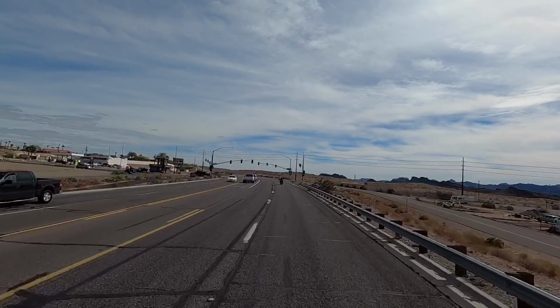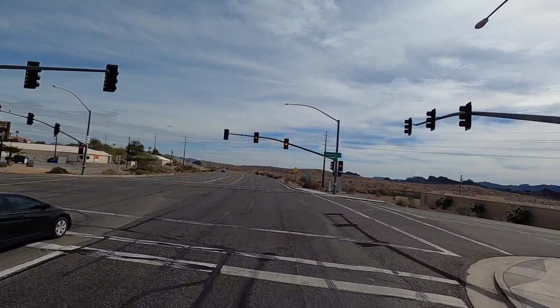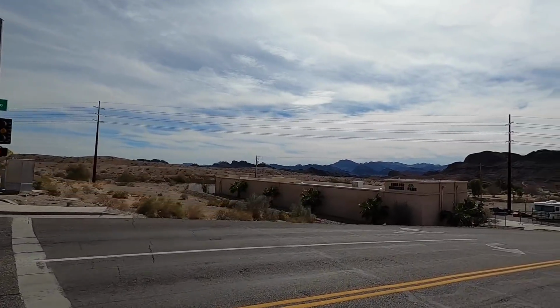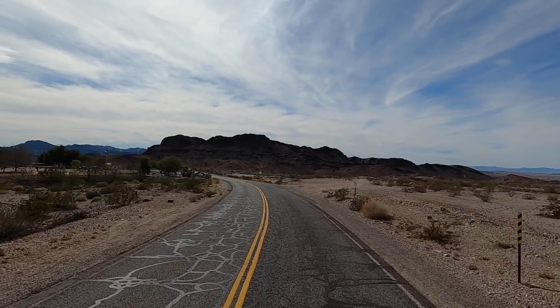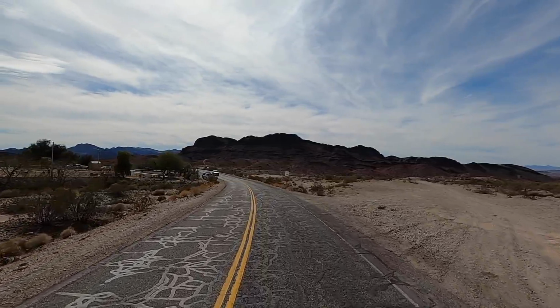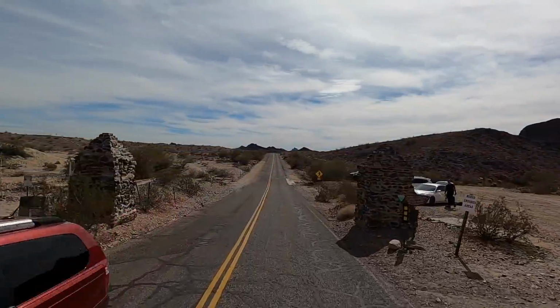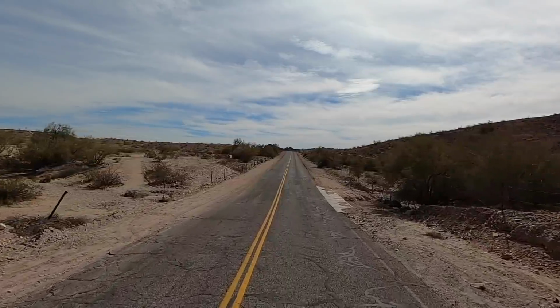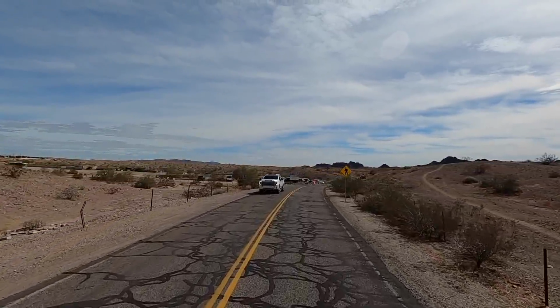Alright, we're gonna make a right up here. We're right at the edge of Havasu. We're almost out of the town limits. This is McCullough Boulevard South. There's actually two entrances in here to SARA Park. They have hiking trails, just miles of it. ATV stuff. You can ride horses in here. Mountain biking. All kinds of stuff. I think there's a gun range back in here. Pretty decent roads too. No fees that I'm aware of to get in.